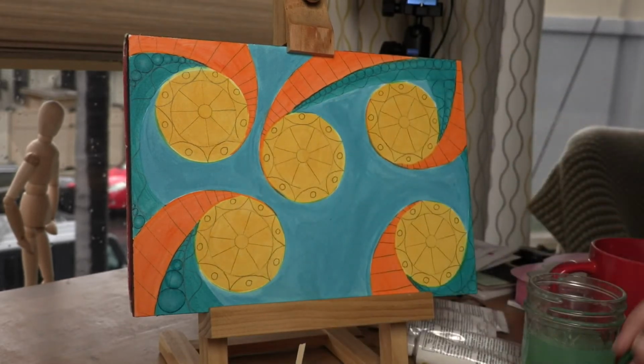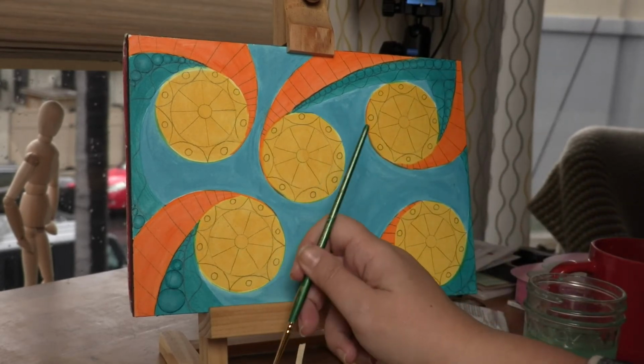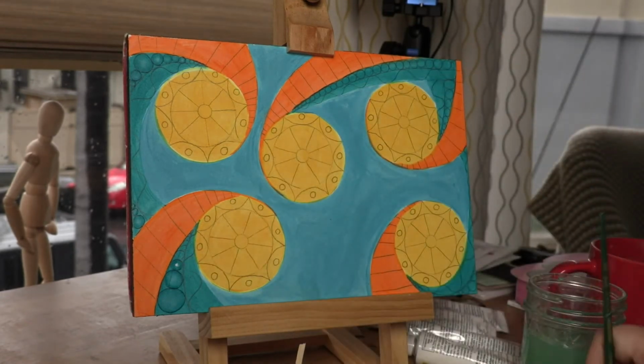I think I would like to maybe have that on a bag or something. I think that would be fun, or a coffee mug. We could do that.